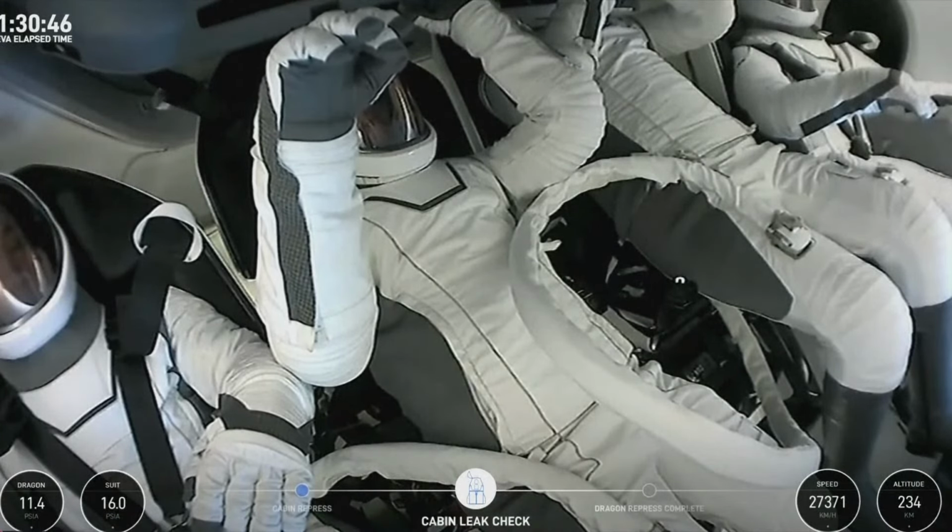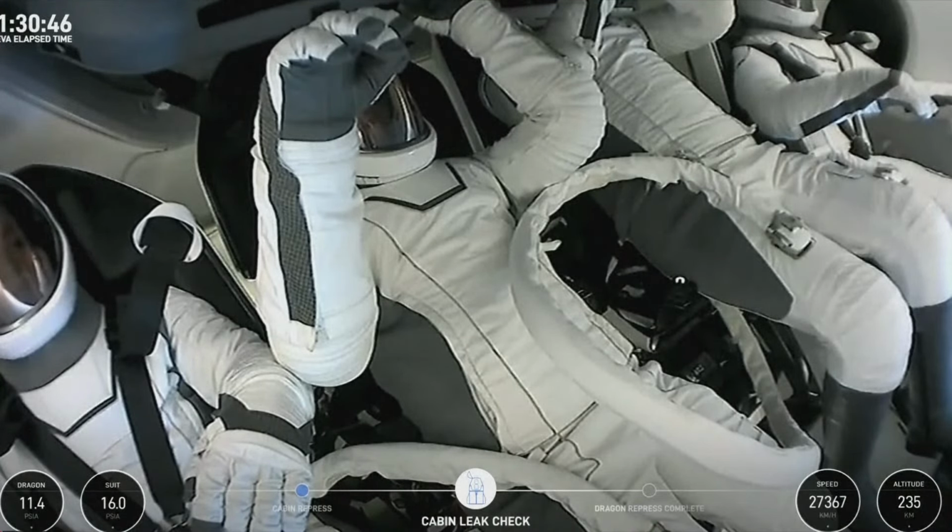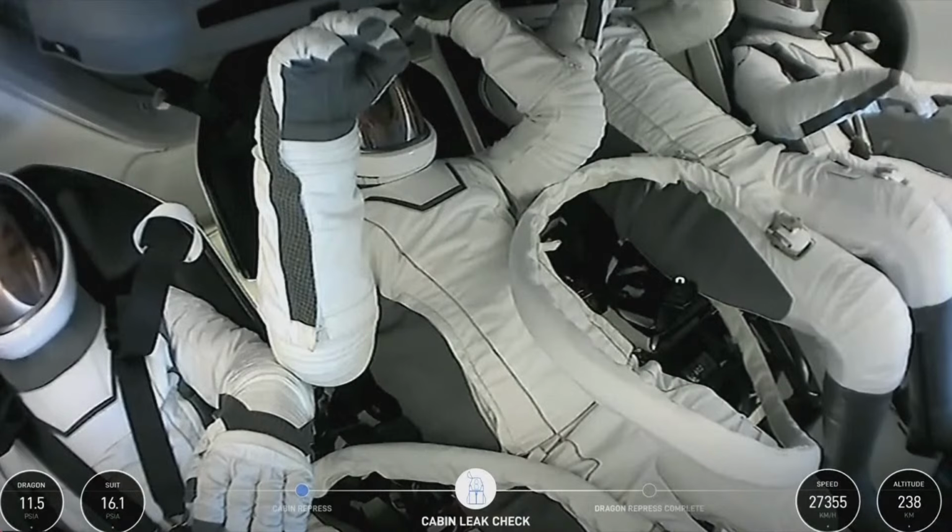That would be great. But we can see that Jared and Sarah are not strapped into their seats, of course, because they performed their EVAs, or spacewalks, extravehicular activities, where Anna and Kid remained in their window seats, so we can see their safety harnesses still strapped in there. At this point in time, we are continuing with the repressurization of the Dragon capsule, Dragon Resilience. We had a successful leak check. 4-1 good. 4-2 good.